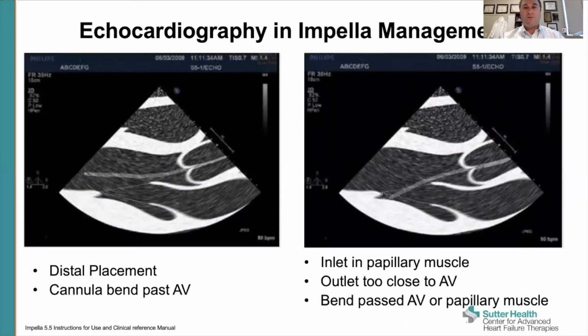So here are some examples of abnormal placement of an Impella. So this is too distal, where you see that the pump is too close to the apex, and you see the bend here is beyond the aortic valve. And so that's actually almost in the middle of the cavity. That means the pump needs to be pulled back.